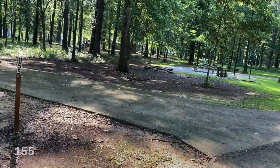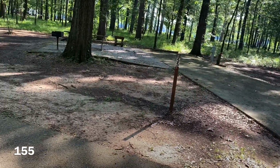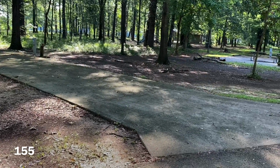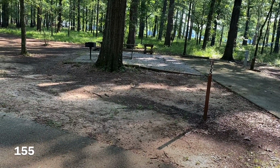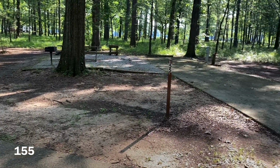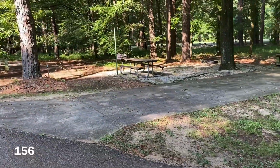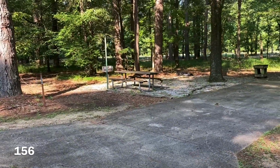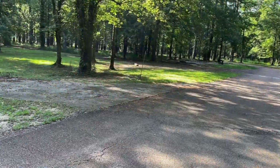Coming around to the inside, 155. Nice site here. You'll see it is a little bit elevated there. These dark areas are where water was standing when we arrived here a couple of days ago from the rains. Do back out into the woods. 156, fairly short site here. Your camping area a little bit closer to the road. Not too far off the road here.